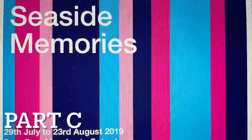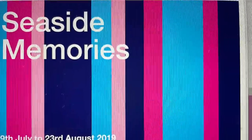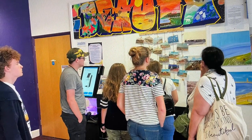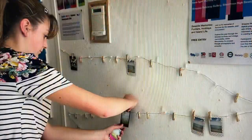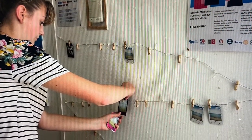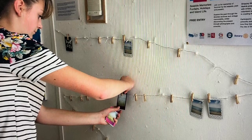For Annabel's Part C, she worked with Sheerness Library and the young people to curate and create an exhibition of their artwork and photos, including artwork from other young people that they put together. They created a display for the whole community to see. For Part D, Annabel chose to share her Arts Award books with Sarah, one of our youth workers.